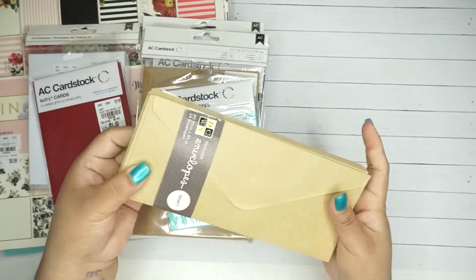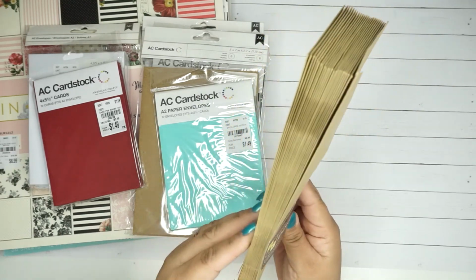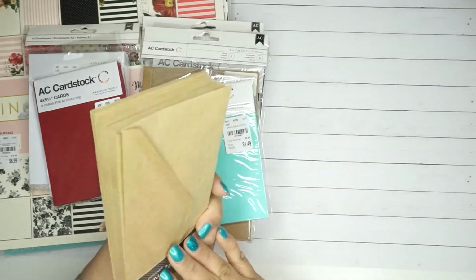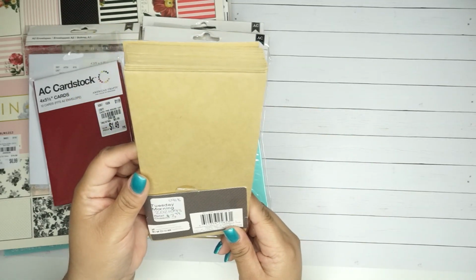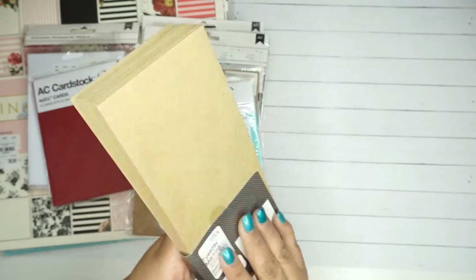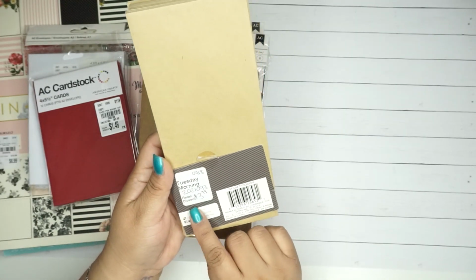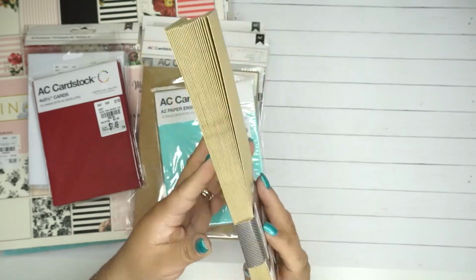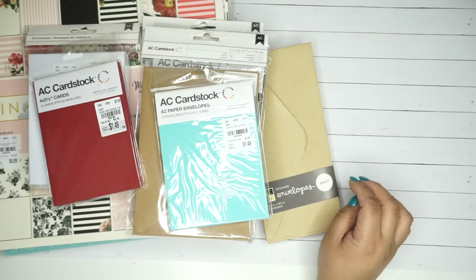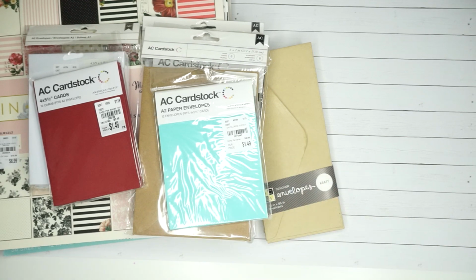Then I found these right here. I guess they're called craft envelopes, these that are this color. These were $3.99 for 24. I guess they probably repackaged this because it has a little label there. So I got these as well. And then let me go into the other stuff that I got.